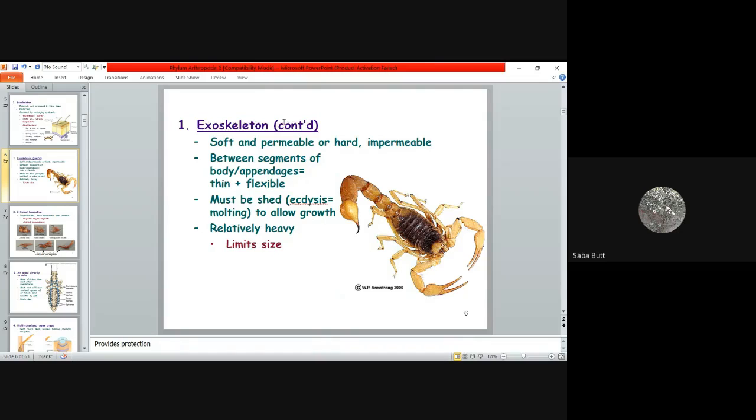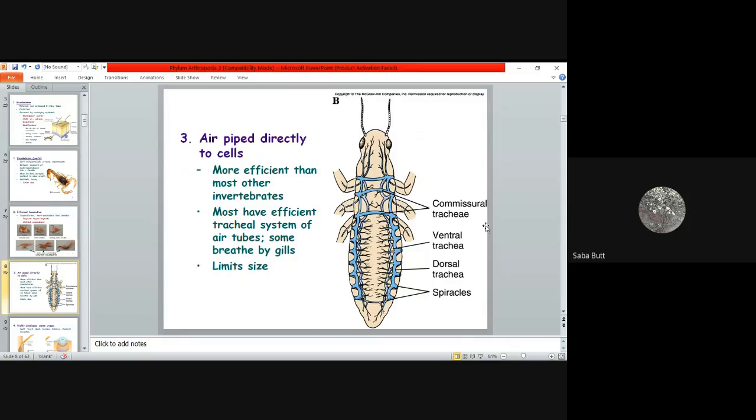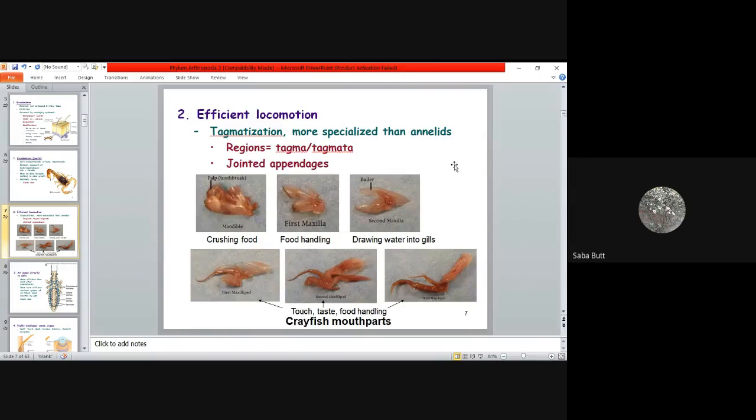So there are two advantages and two disadvantages. Then the efficient locomotion. The second important property is their efficient locomotion. Due to these jointed appendages, they can move very fast and they can explore almost all kinds of habitats. Due to these jointed appendages, they can climb a tree very easily, because the joints in the appendages give them greater flexibility. If a rock is there, or an uneven surface comes, they can easily go inside and explore it.